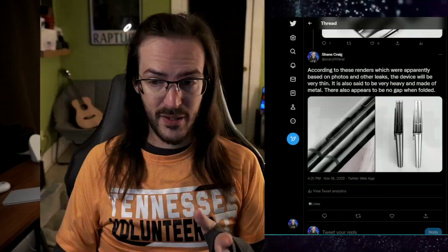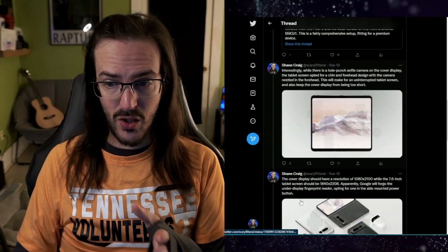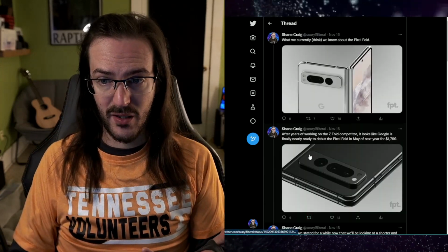Now, if this thing truly is as thin as it does appear to be, if it really does look like this, I think, this is subjective, I think this is a better looking device. I think the thing looks absolutely phenomenal.